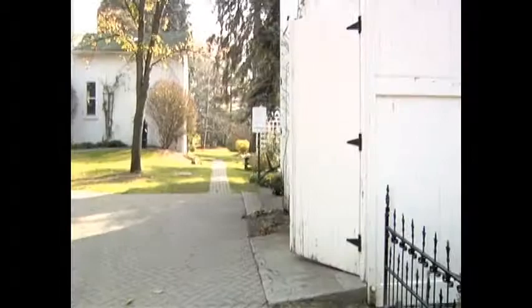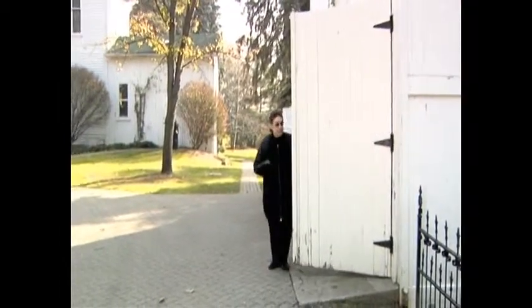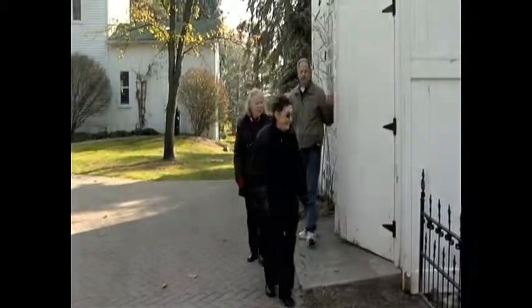Now we can go take a look at the outside of the building and see what it's like, which is very unique. Let's go over and take a look at the Rose Garden.